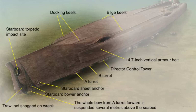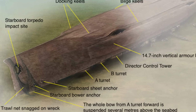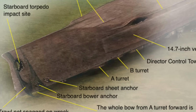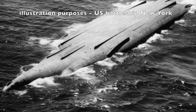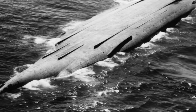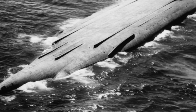Prince of Wales had two anchors on the starboard side, and both the forward bower anchor and the sheet anchor abaft were still held snugly in their hawse pipes on the wreck. On top of the wreck, as you move aft along the keel from the stem, the keel begins to flare outwards to the full 103 feet wide beam. Longitudinal docking keels can be seen here and there, as in this archive image of the US battleship New York.